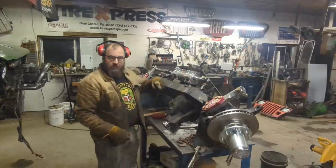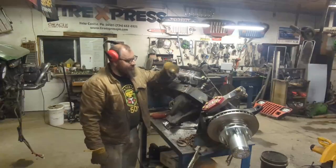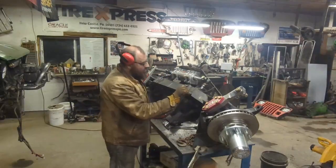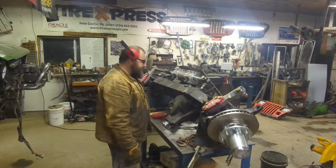Now that the majority of these upper link mounts are cut off, now the fun part, a whole lot of grinding. These were 3/8 inch thick with a whole lot of weld on them, so there's going to be quite a bit of grinding to get these things cleaned off.